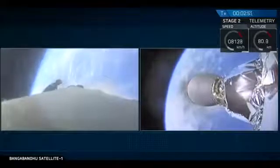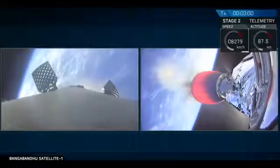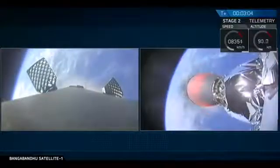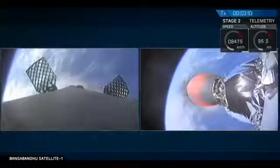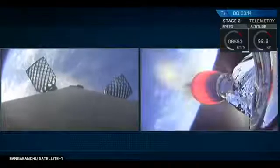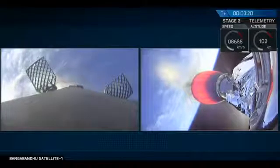And there you saw those events occurring just as planned. You can even see some of the flicker from the Merlin vacuum engine plume in the cameras, as that plume sort of interacted with the top of the interstage there for a moment. The next major event is the fairing deploy coming up just a few seconds from now. That's the second stage that will be deploying its fairing.